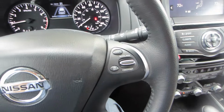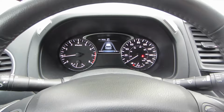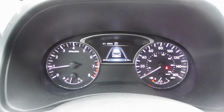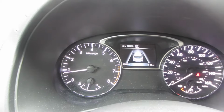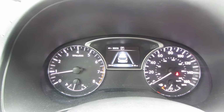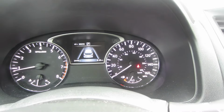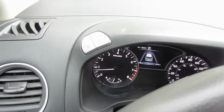Right here on the right-hand side, these are the cruise controls, and then as I mentioned up above, you do get a digital display. Nissan really does well with these. It's full color, it's really bright and crisp, and it's easy to navigate through all the menu structures. I really like it a lot. Then you get 2 nice-sized gauges, RPMs on the left, and your speedometer on the right.